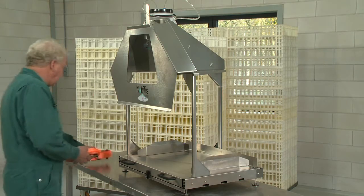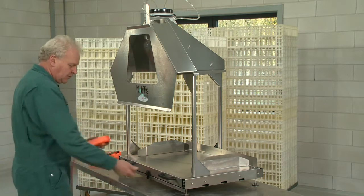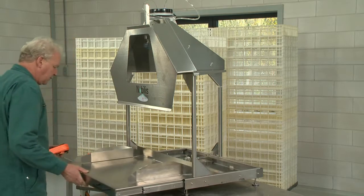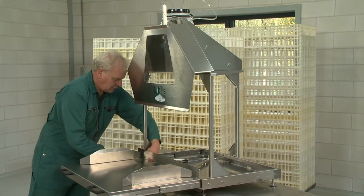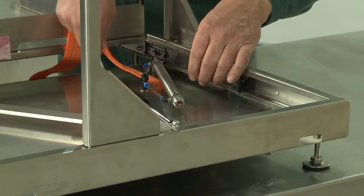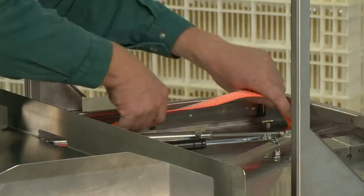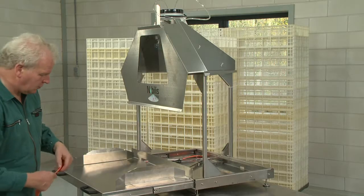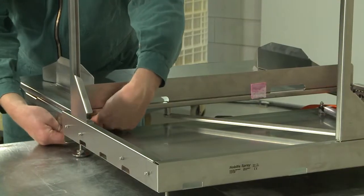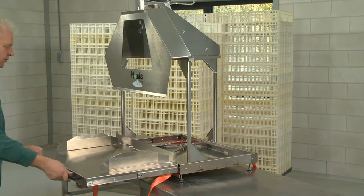It is recommended to fix the Nobilis spray with the supplied lashing strap to the platform. This will prevent the device from falling down or moving during operation. Pull out the drawer on the front of the device. Then take the end of the lashing strap without the ratchet. Insert this end through the slot at the front. Guide it along the lower surface of the device and through the gap between the drawer and the lower casing.